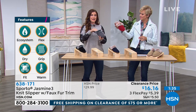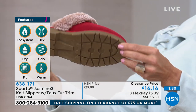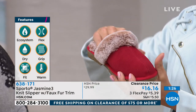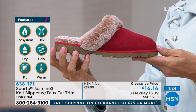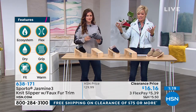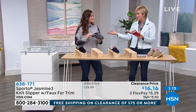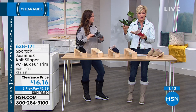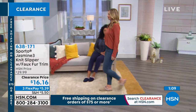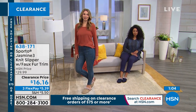So why not get one that has all the ecosystem technology built into a slipper? And it really looks like a shoe, doesn't it? It feels so soft. Your feet are just going to sing. The ecosystem is something we're showing on the side of the screen to keep your feet dry and keep you feeling secure on the ground, because it does have that nice grip. Most slippers are soft underneath and don't give you any support. It is important to wear something even inside. I've learned that from Tony Little all these years. Our bodies need that little bit of extra support, and this is what Sporto gives.